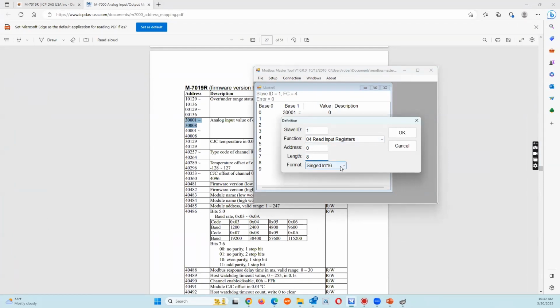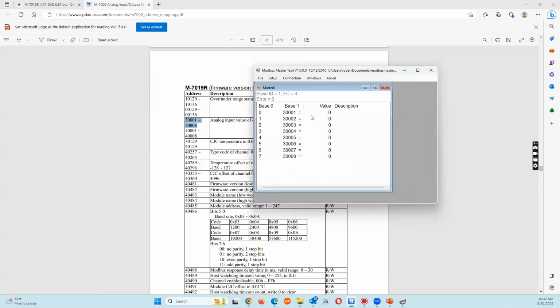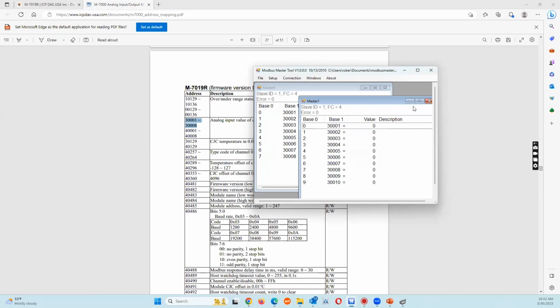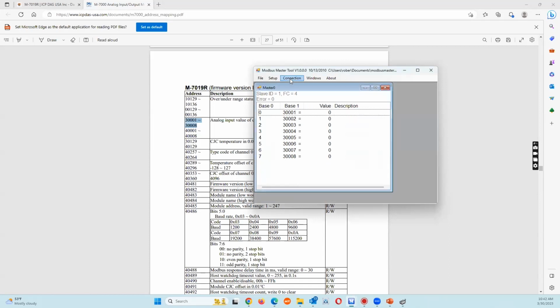So this value stays at 0. We're going to do 8 registers, so we want to modify the length. And the value is going to be assigned a 16-bit number. And we just click OK for that. If we had multiple slave devices, we can also add additional windows here by clicking new window and monitor slave ID 2, 3, 4. This is a great troubleshooting tool to verify communication through your TGW module.